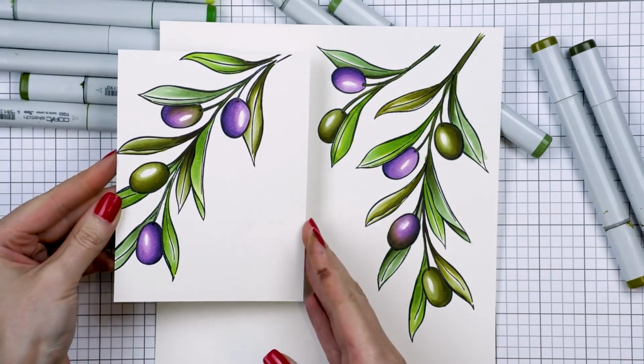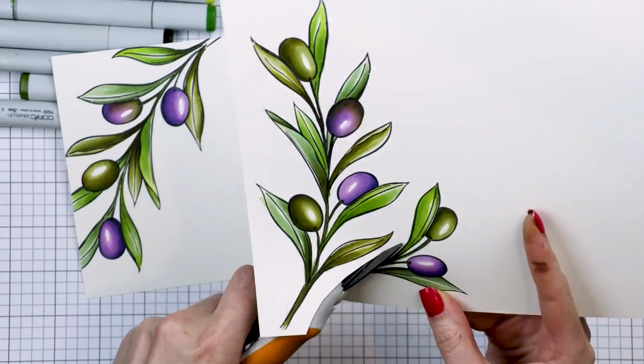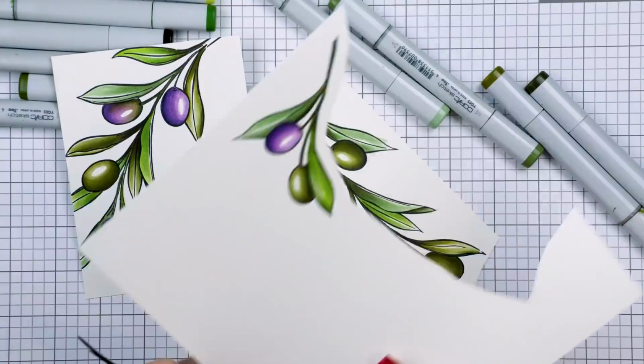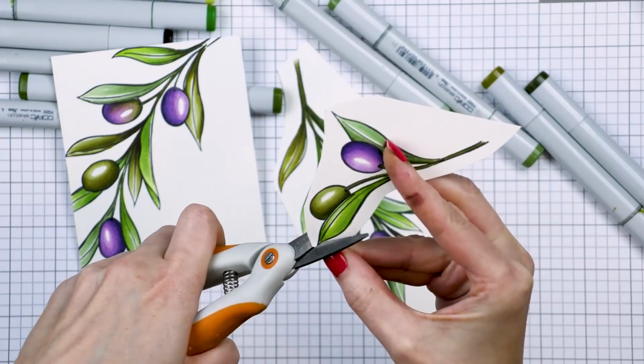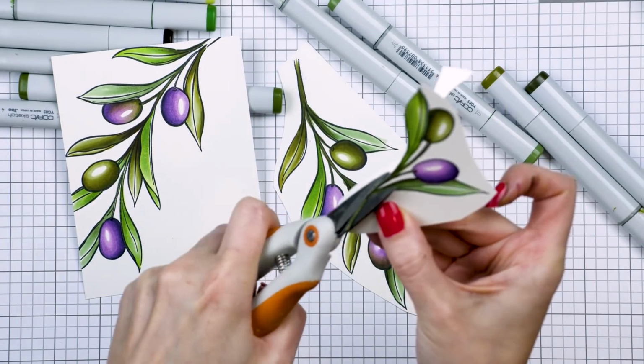I colored one additional large branch and one small branch as well, and I used my scissors and cut the additional branches out. Now I did cut them right up to the edge to skip having the white border around these.